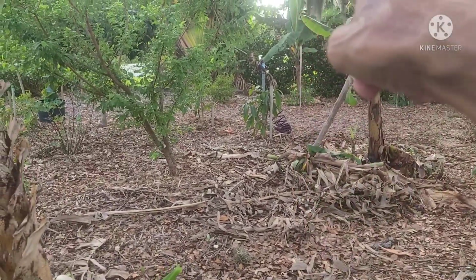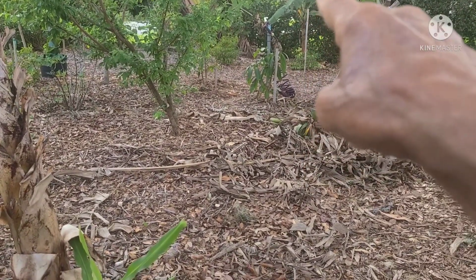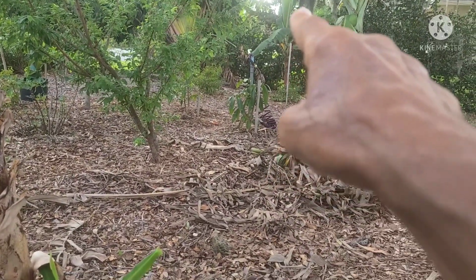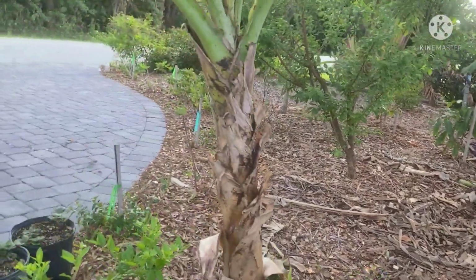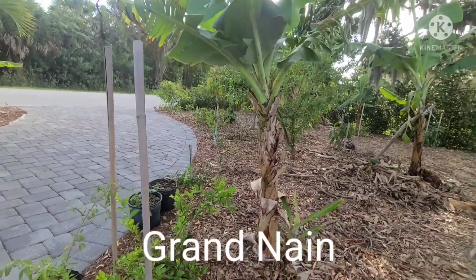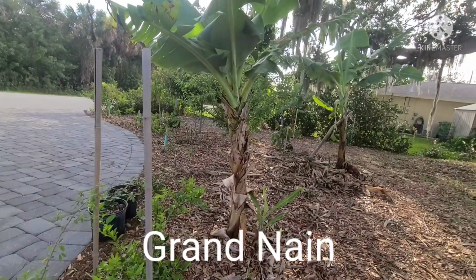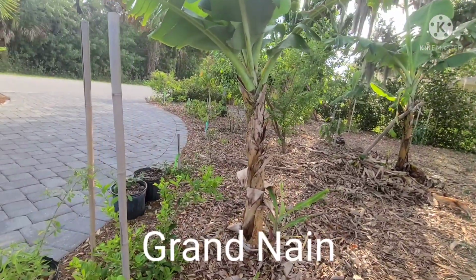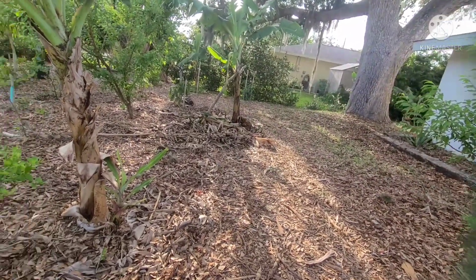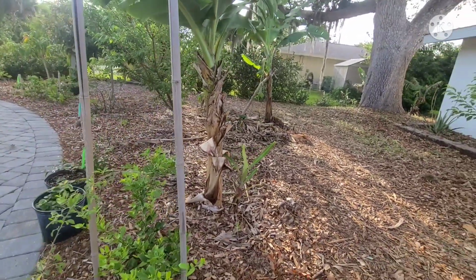And then the other one I took out, the third one that fell over, is way back there. That was the Grand Nain one. And that was kind of by accident. It's way back there. I can't get over there too close to look at it. But anyway, that's the third one. And then this one right here is a Grand Nain that I'm waiting on. That just got going again, and it's got a pup coming up too. So I have about 11 or 12 banana trees, I think. 1, 2, 3. There's 2 back there. 4, 5, 6, 7. I think there's 9 or 10 banana trees growing here. They grow real easy.